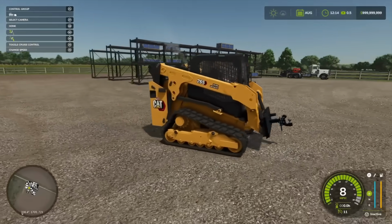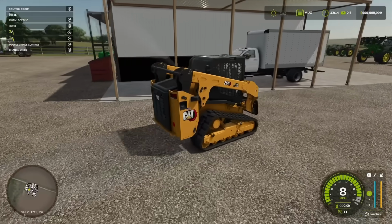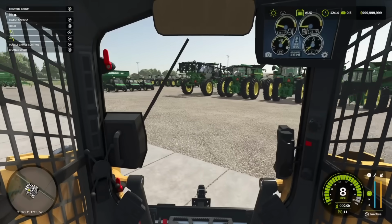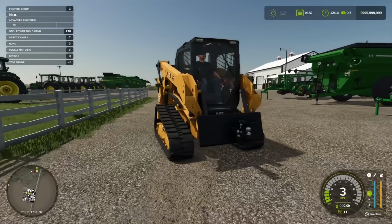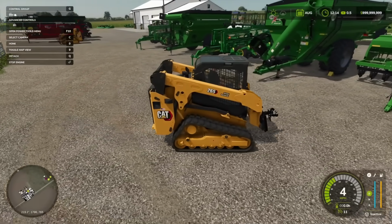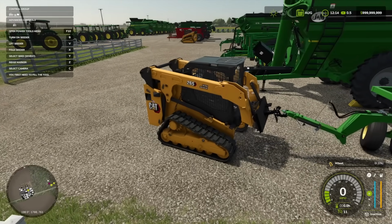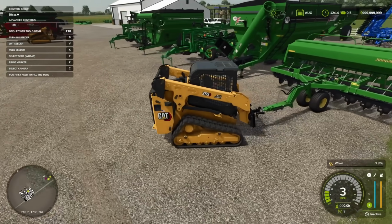Believe me, I would love to go and use a John Deere skid steer. If someone could get me a John Deere skid steer for a John Deere dealer, that'd be fantastic. But until then, this is about the only really good yellow skid steer you're going to be able to get. What I'm more surprised about is that back in FS19, the skid steer attach plate that sits on this skid steer right now is something I actually cobbled together myself. But it has been converted by other modders through 2 games now.